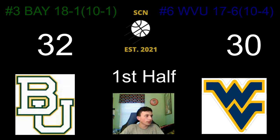Baylor shoots a three, it's no good. Pass it back out. Baylor shoots three, the guy gets a rebound, but he misses. West Virginia brings it up, gets a strip, but they keep on with it. He shoots it, and that's going to be a blocking foul. Kendrick Johnson with the drive. The foul's going to be on Jonathan.